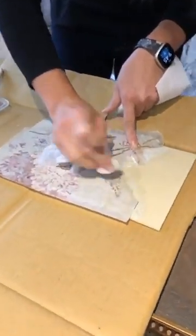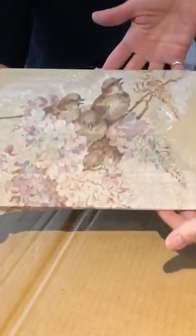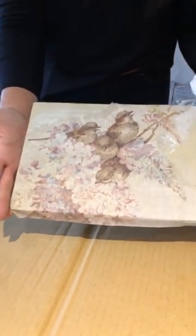Okay. So then in the end, once this is dry, then I'm going to sand my edges away so it cuts it off. And then you can stencil on here or do whatever you want on top. And then you're going to finally seal it after you've done your transfers, done your stencils, whatever, with another coat of your decoupage medium. Exactly. So, and that's how easy it is.